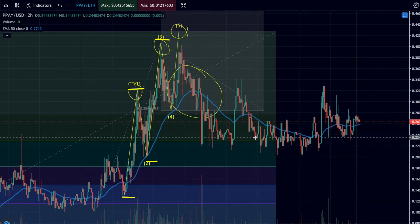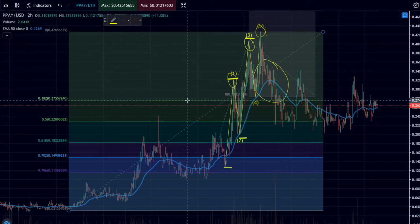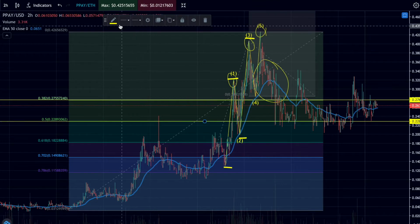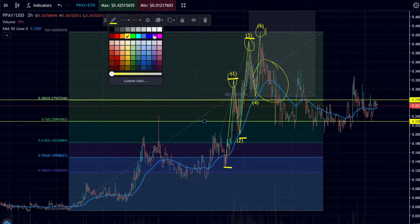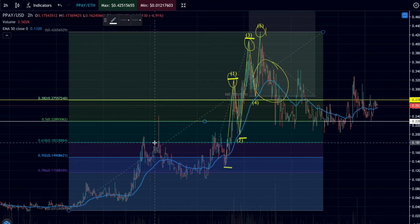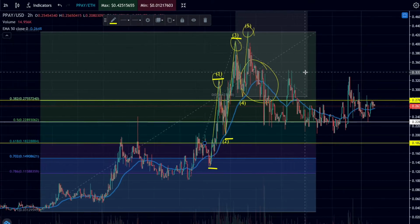And let me go into what I'm seeing here in our fib retracement. We can draw our lines here, and we've got the 0.382. It looked like it fell underneath that. We also have our 0.5. I like putting my 0.5 in white. And you also have our 0.618. Okay, so let me show you what I'm thinking.